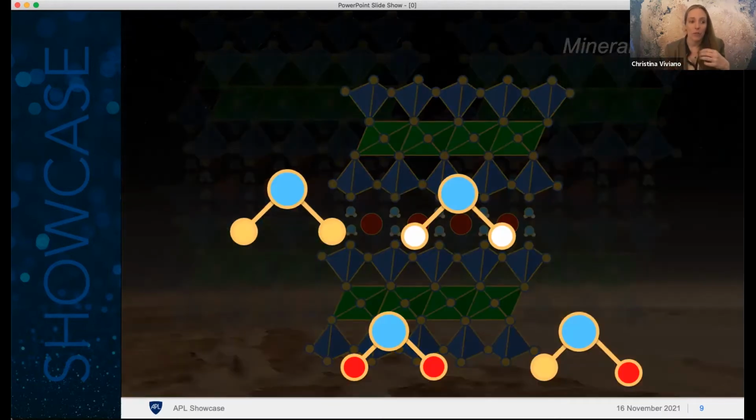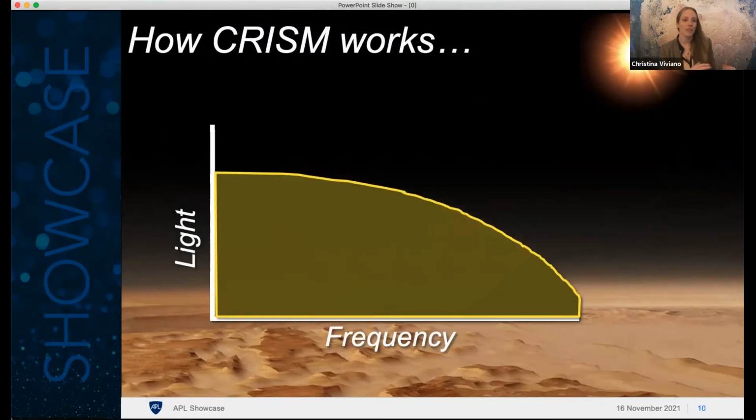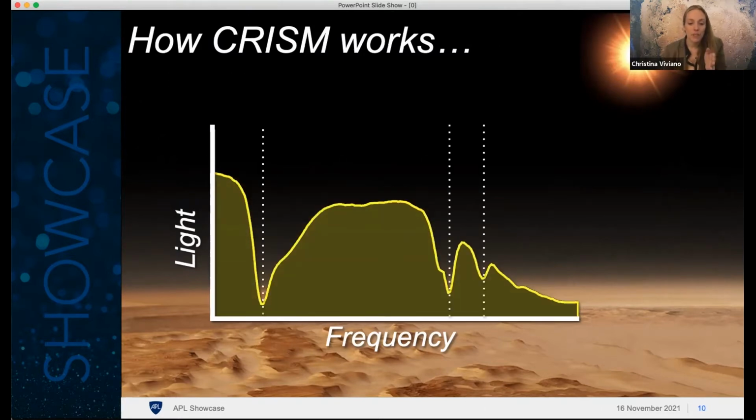makes these bonds in the mineral structure begin to vibrate. And they vibrate at different frequencies, some faster, some slower, depending on the bonds and the size of the atoms in the compound. And that means that there's some transfer of that energy from the light into the mineral structure. And that transfer of energy causes these vibrations to heat up the rock. And so instead of receiving all of the light back from the sun to the detector, some very specific energy frequencies or wavelengths are actually missing. And because these very specific frequencies of light have been absorbed into the vibrations, they're now heating the surface.